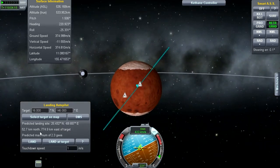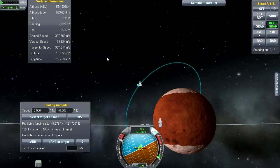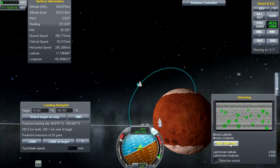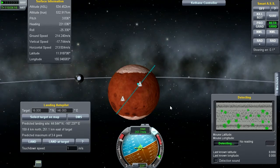Now it's showing the distance from the landing site that we would land if we stopped thrusting right now. It is, of course, updating that as the orbit continues to shrink. And speaking of things here, let's bring up the Kethane detector. Have it detecting. Because the main thing, regardless of what coordinates we land at, we want to land on a Kethane deposit. Preferably as close to Jebediah as possible, but take what we can get.